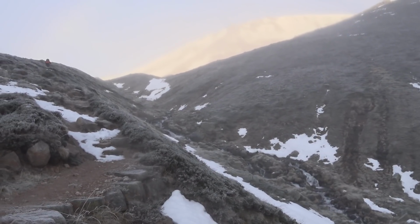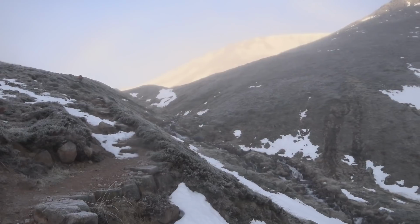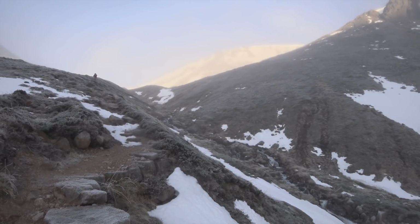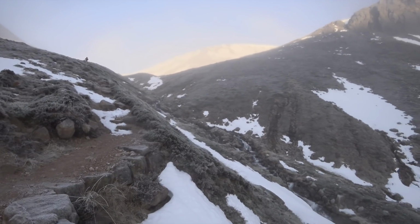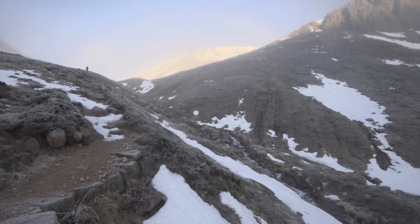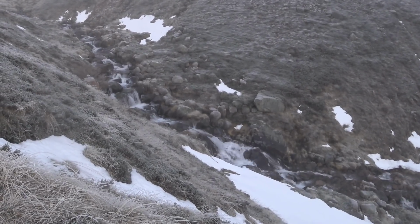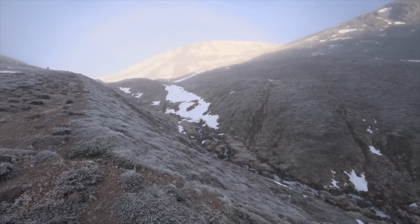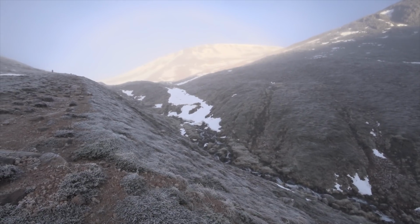A lot of waterfalls, wee waterfalls. Reminds me of Stickle Tarn a wee bit. And when I was in Wales with Jed, we did a wee bit of Snowdon. We walked up, it was like this. Last shot of some waterfalls before I head up, get some height done.